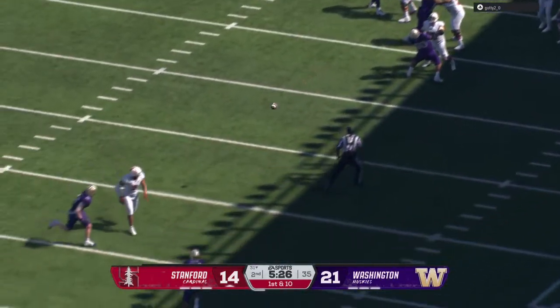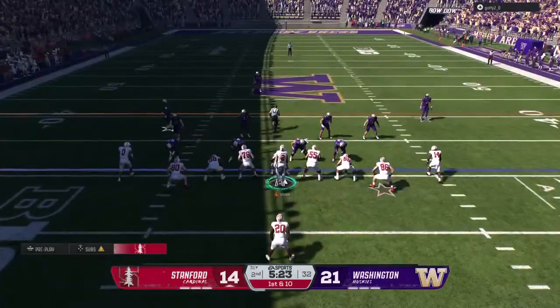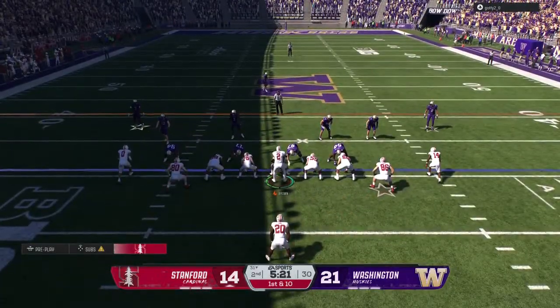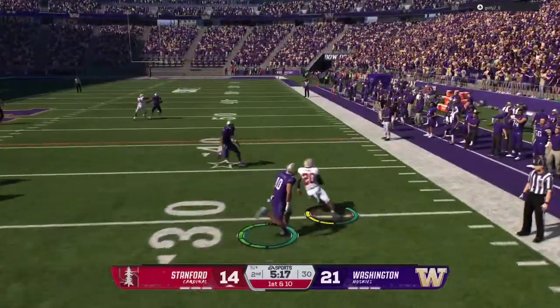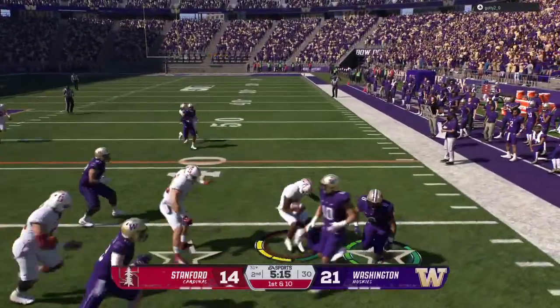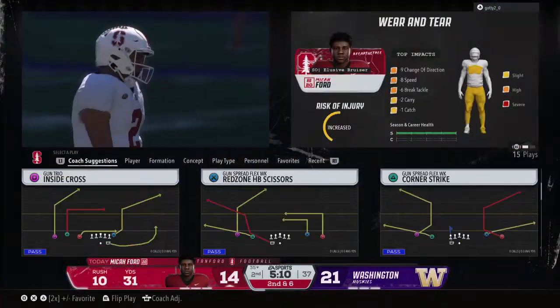Nice completion here to this wide receiver, and you're going to see this receiver line up in different spots all over the field all game long. Defense has got to keep their eye on where this guy is because they know he's a big part of this offense's success. Makes a man miss. Found a little space, and he's got 4 to the 35.